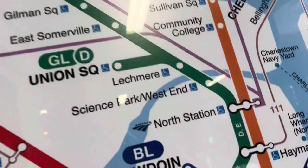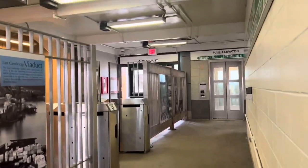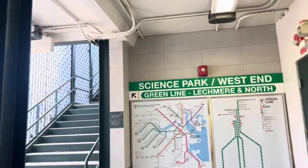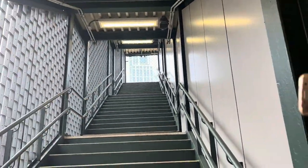But this one, they did. And I was right, look. There it is. Wait, is this the only Farragut? There's actually another one over there. Wait, what about over here? What is this? Science Park Western. You have hand sanitizer, and then a little bit of info, a little history if you guys want to see it. And this is for the inbound to Lechmere or Union Square Station.